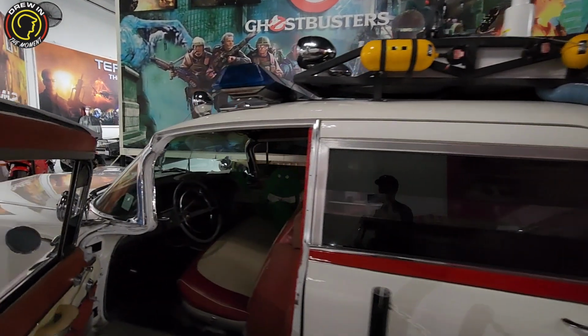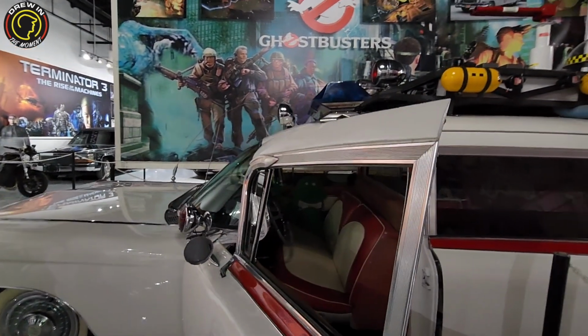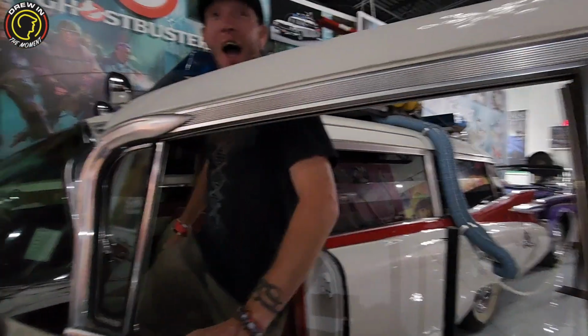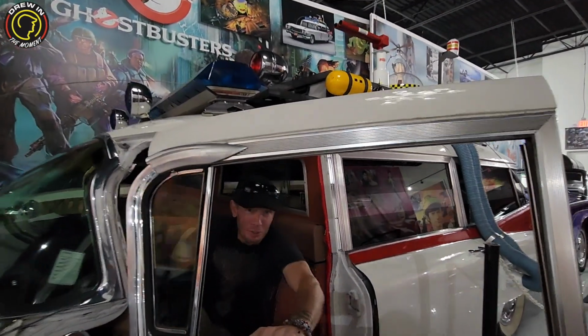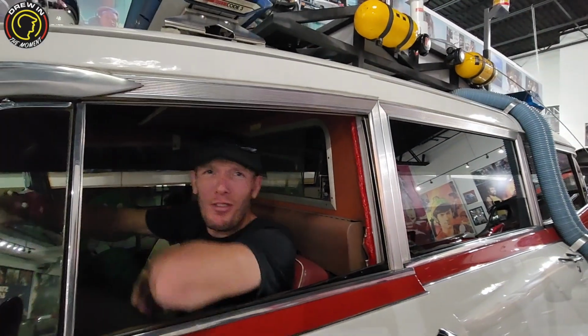Can I get in that? Oh yeah, I can get in. And if you look at the passenger seat, you'll notice Slimer. Isn't that real? Oh man, I'm a Ghostbuster now. From being Shaggy to Ghostbusters. Shaggy the Ghostbuster. Look at this, man.